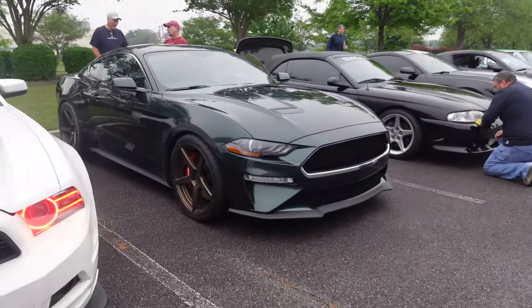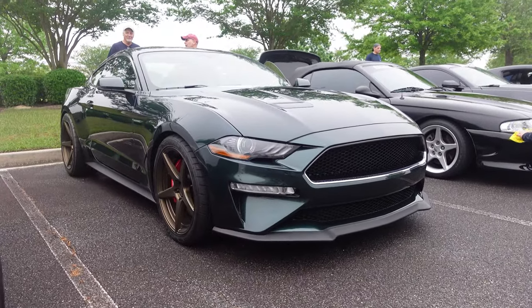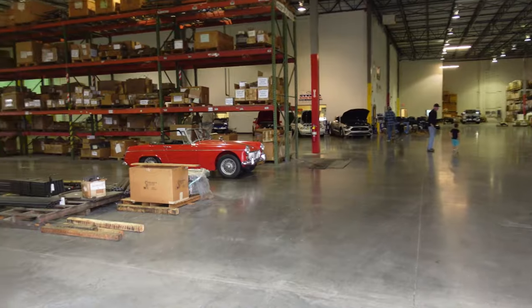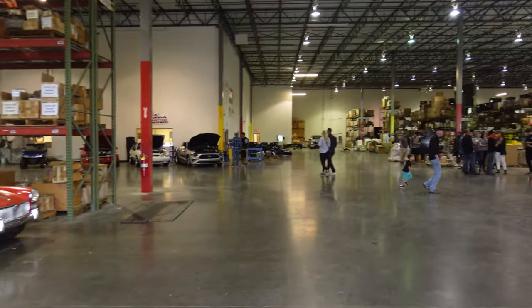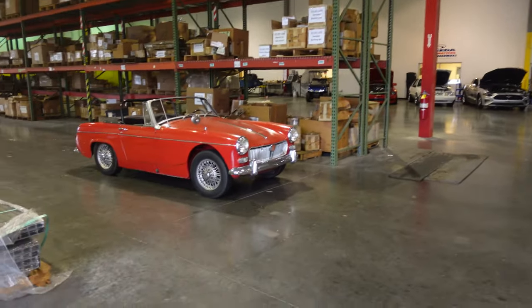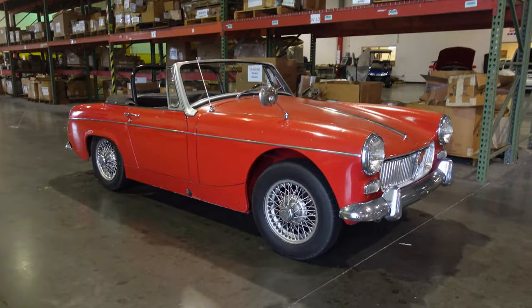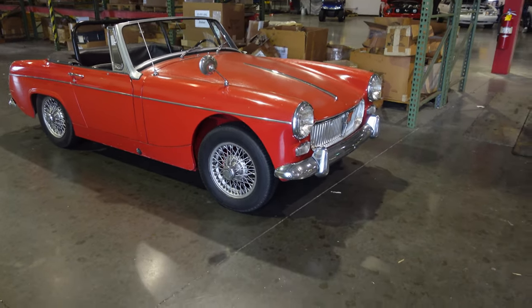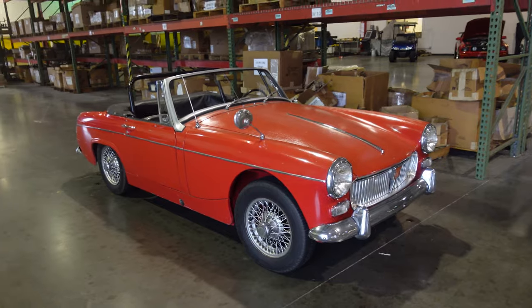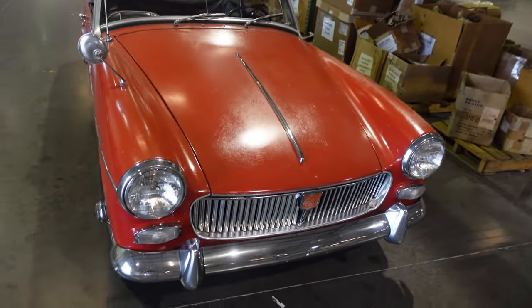Then we got a Bullitt out here. Look at that combination of the green and the bronze rims. Oh my goodness. Check out the warehouse, boys and girls. Oh my goodness. Look at this. That is so cute. I love it. Yo, if you were riding around in Europe right now, these cars fit 100% into Europe. All these cars are the same size. They wouldn't fit around here though.